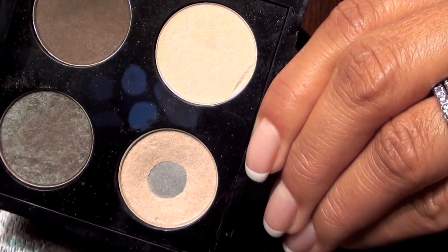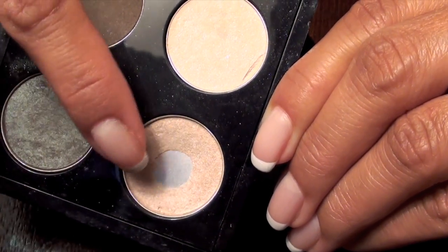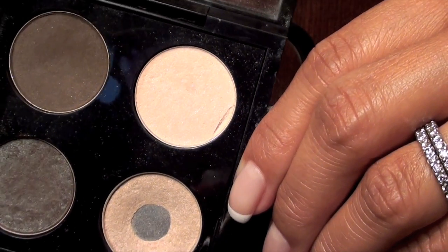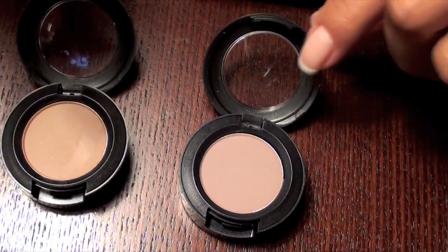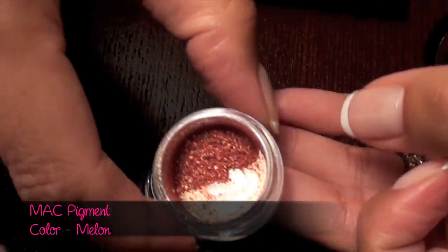This is Espresso, Vapor, Club, and Shroom. I was just looking for shadows somewhat in this family of colors, and I ended up picking up these two. In the meantime, I also ended up picking up some pigments, and this is a sample of it.